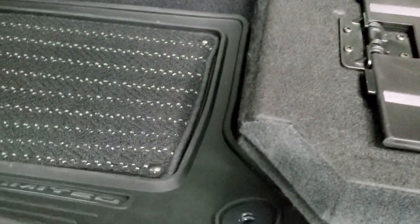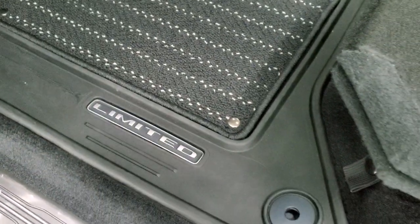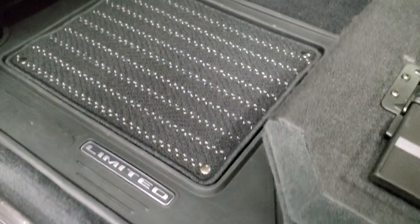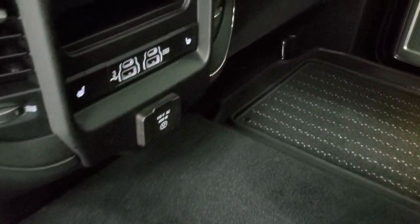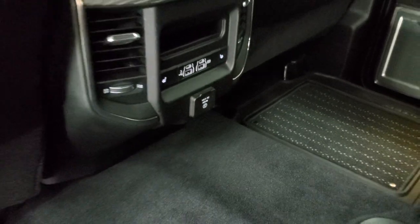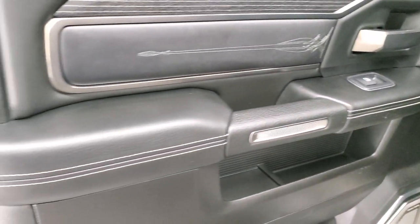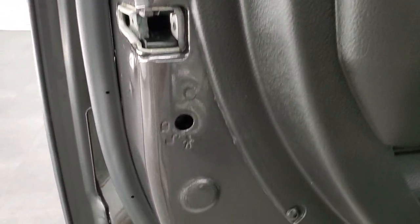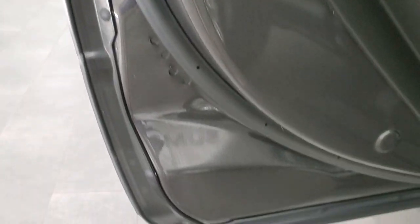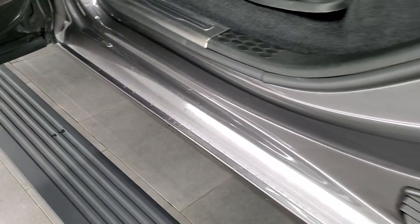Storage underneath there. There's your receiver hitch reducer. In-floor storage with removable containers for easy cleaning. You can put ice and drinks in there, and it's like you have two mini coolers wherever you go. Two USBs, two USB-Cs, heated seat buttons, and a 115-volt, 400-watt plug-in. Get that same design on those back doors, and you do get the child safety locks on the back doors as well. Bottoms of the doors all look really good.